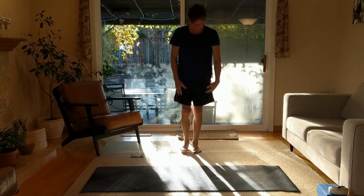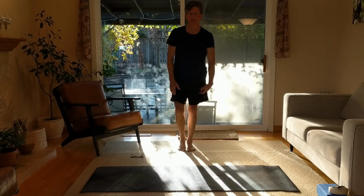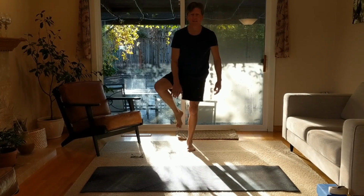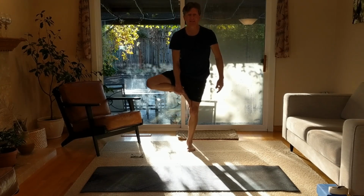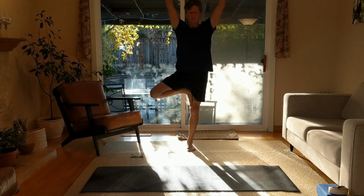Tree pose. We're going to stand on the left foot, actually with the left leg straight. Right foot is inside the leg, below the knee or above the knee. Please do not push into the knee joint. Palms together, palms to chest. So get that standing leg working, quads engaged. Open across the upper chest, collarbone, arms up whenever you're ready.